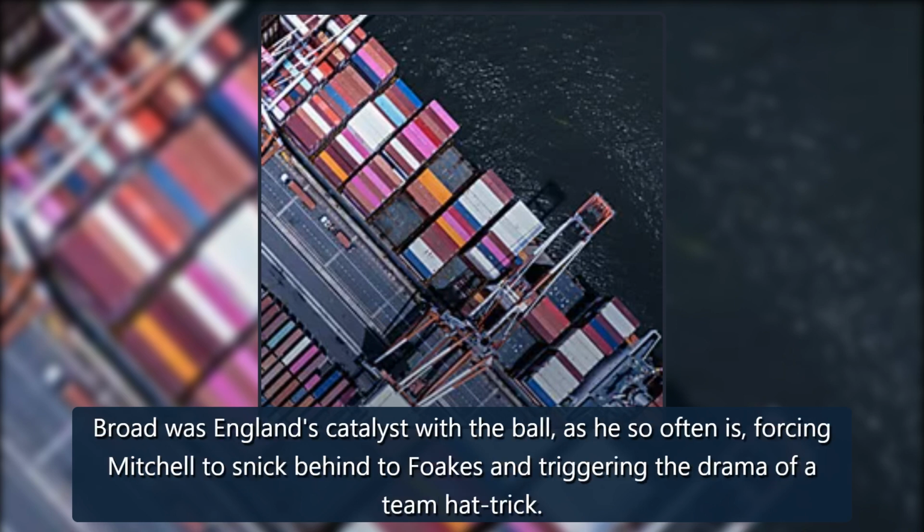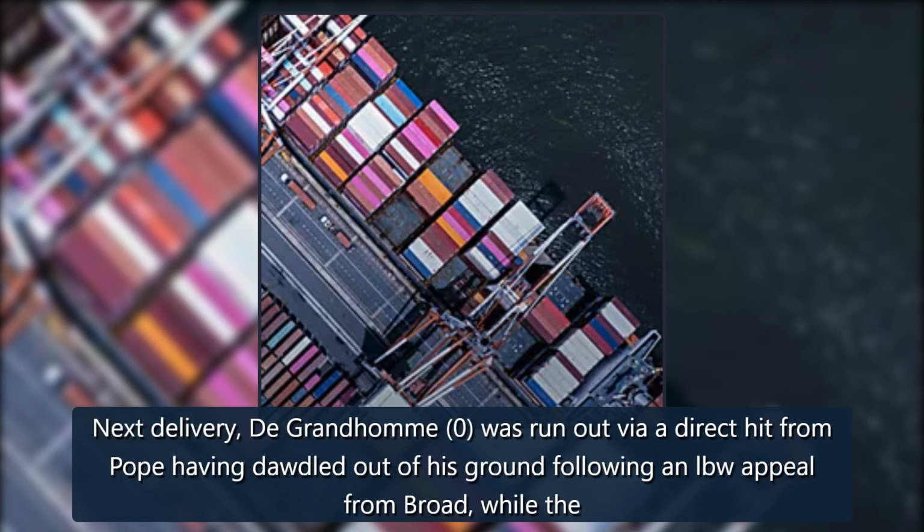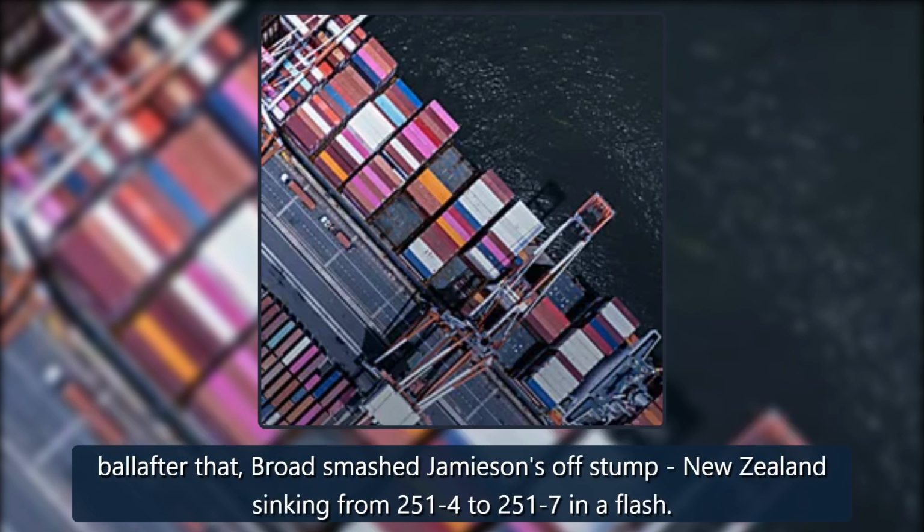Broad was England's catalyst with the ball, as he so often is, forcing Mitchell to snick behind to Foakes and triggering the drama of a team hat-trick. Next delivery, de Grandhomme, 0, was run out via a direct hit from Pope having dawdled out of his ground following an LBW appeal from Broad, while the ball after that, Broad smashed Jamieson's off stump, New Zealand sinking from 251-4 to 251-7 in a flash.